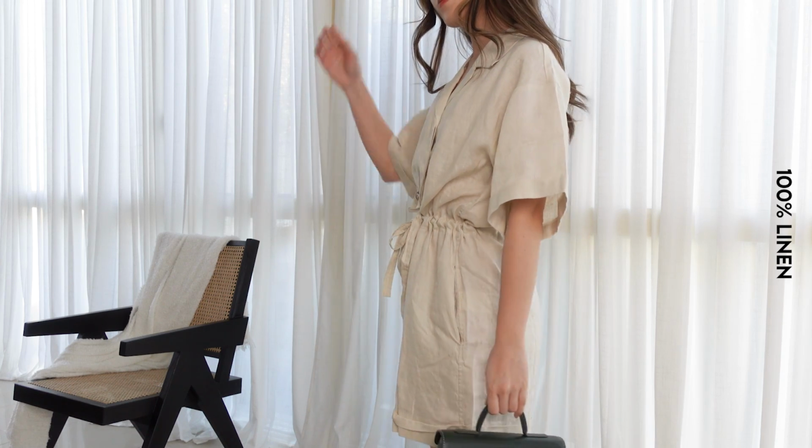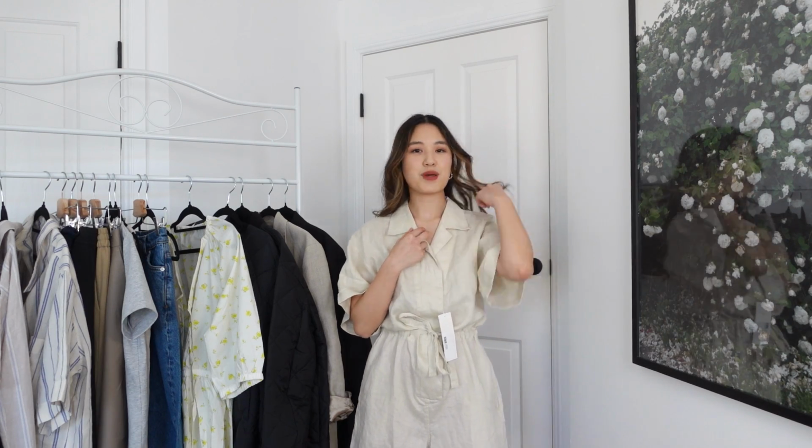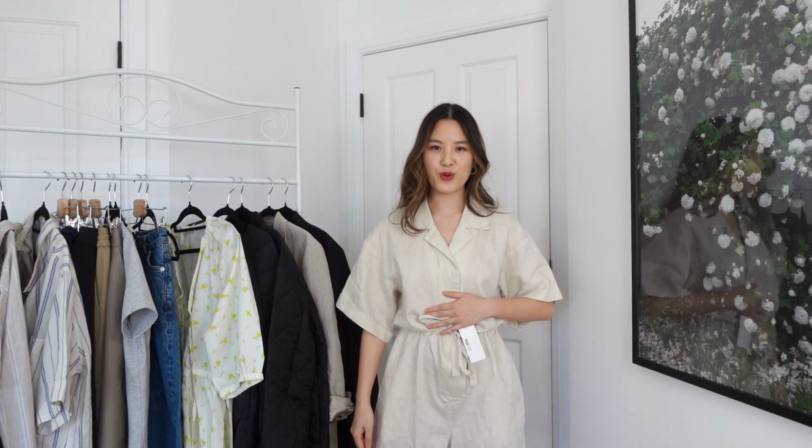I actually don't own a playsuit in my wardrobe, so I'm not sure how often I will wear a piece like this, but I do really like the fabric, as I said, and I also think the fit is not too bad if you are petite. Not too bad in my opinion, but do let me know what you think.